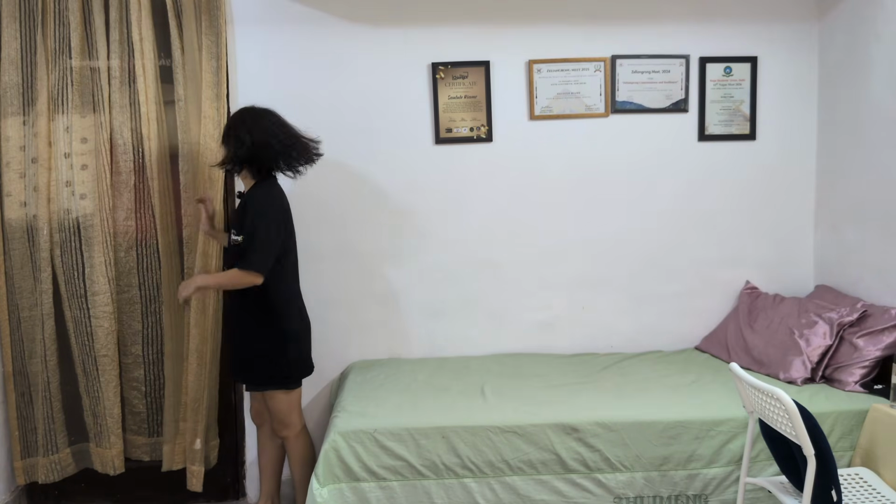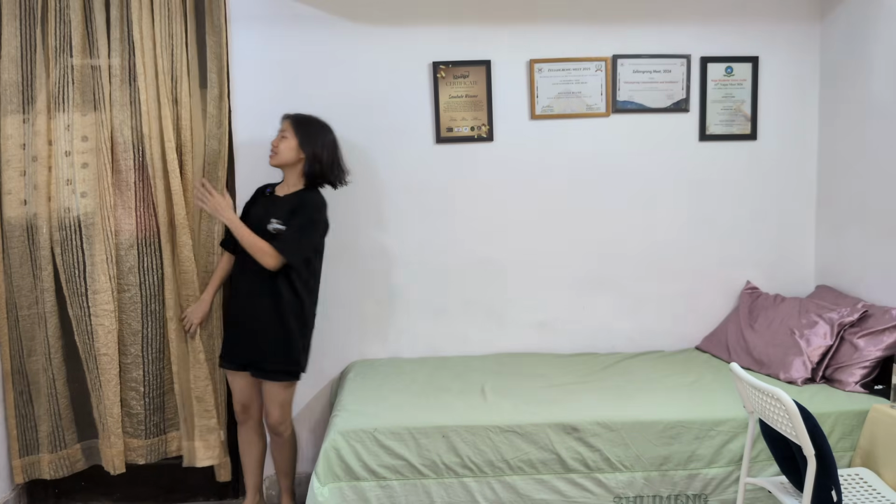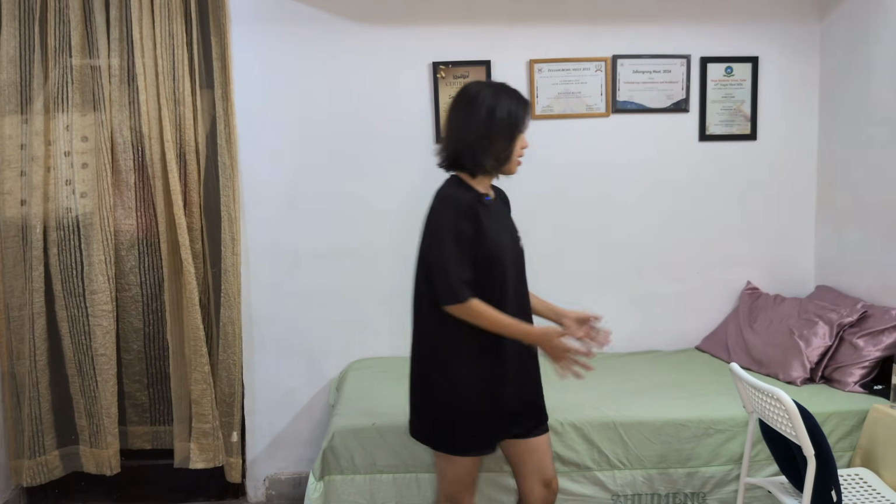Let's go ahead. So this is the entrance of my room. This is a 1 RK, so do not expect much. This is my small world. This is my entrance, and this is my bed. Oh, sorry. So yeah, this is my bed area, and this is my pillow.